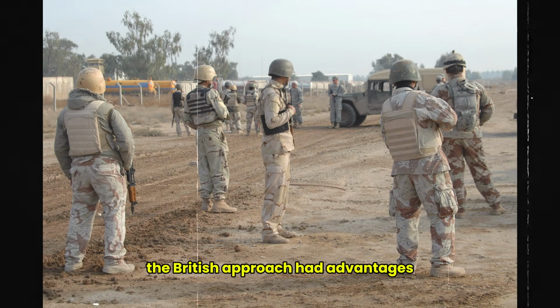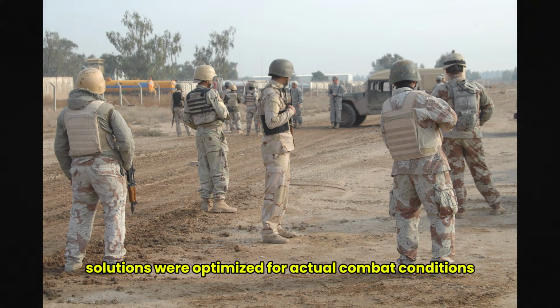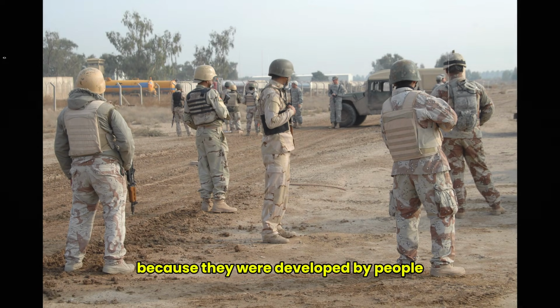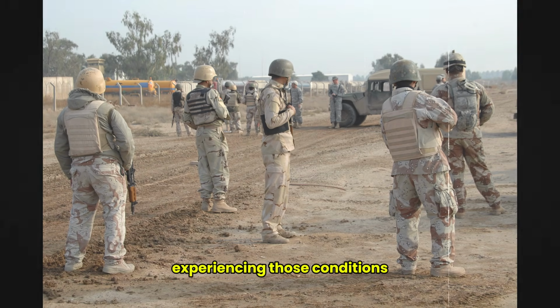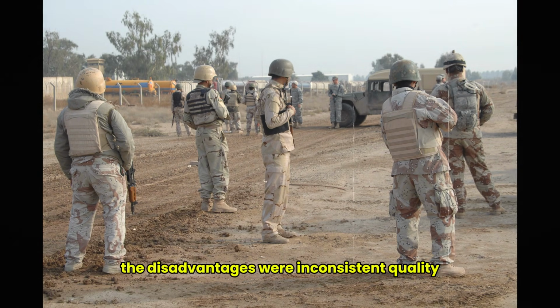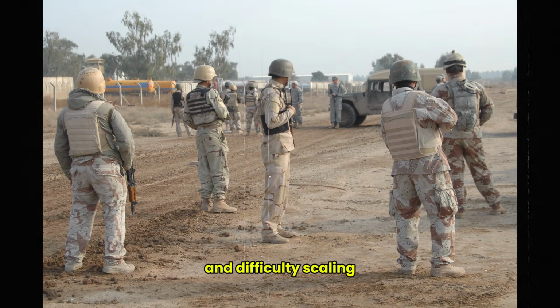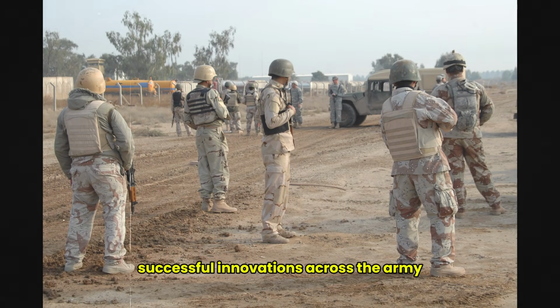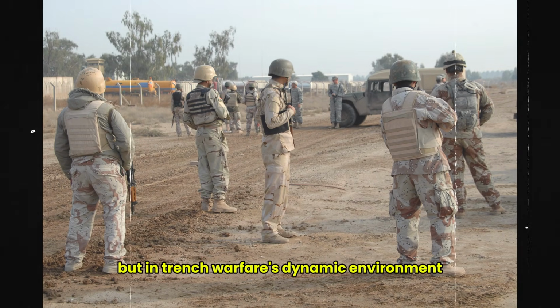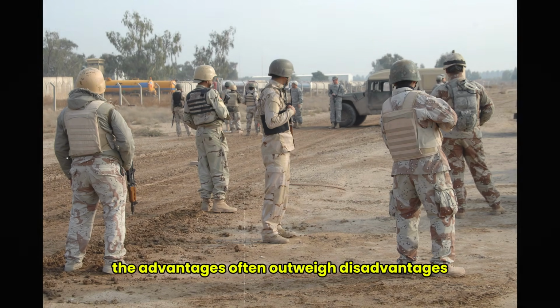The British approach had advantages. Solutions appeared quickly because soldiers didn't wait for official approval. Solutions were optimized for actual combat conditions because they were developed by people experiencing those conditions. Solutions used available materials, reducing supply chain dependency. The disadvantages were inconsistent quality, safety risks from inadequately tested designs, and difficulty scaling successful innovations across the Army. But in trench warfare's dynamic environment, the advantages often outweighed disadvantages.